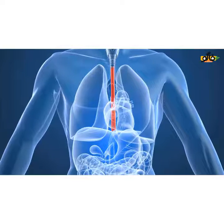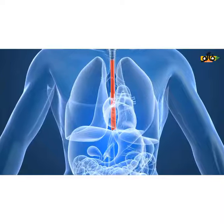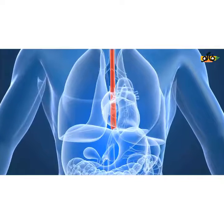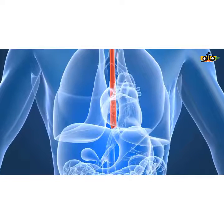The esophagus contracts as it moves food into the stomach. A valve called the lower esophageal sphincter, or LES, is located just before the opening to the stomach. This valve opens to let food pass into the stomach from the esophagus, and it prevents food from moving back up into the esophagus from the stomach.